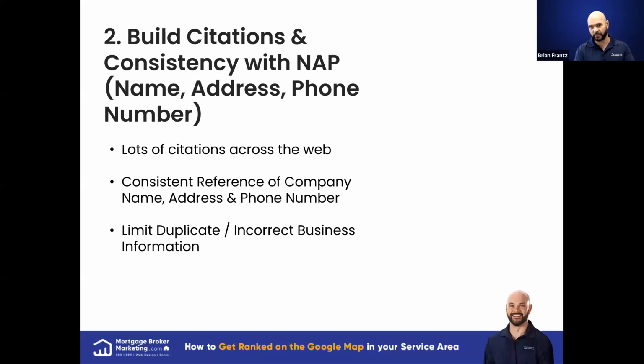These listings provide you a spot to put your website link in and get another valuable inbound link to your website. And you want to limit the duplicates, right? Sometimes there might be one or two of them. You had a different address, so then another one gets created. If that one is not active anymore, there's no reason to have it there. There are tools that can find all these and get those removed or updated. And pay attention to the incorrect business details. These could be costing you.